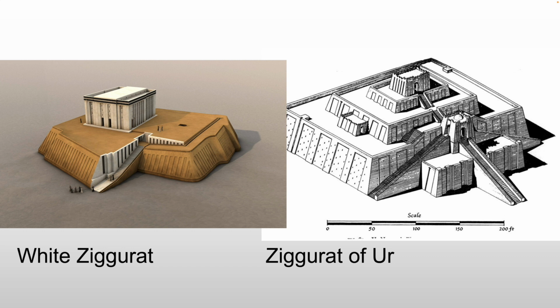Either way, what we get is an incredible depiction of their idea of a temple fairly late or somewhat late in Neo-Sumerian culture, in the culture really overall of Mesopotamia.